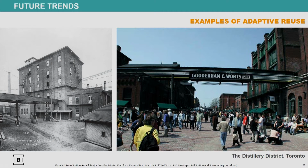And examples of, when I mentioned that I want to see where the big boxes are, where the big buildings are, our team wants to look at those because we see those underutilized buildings, particularly along the FEC corridor in that industrial area, as repurposed buildings into other things. In this case, the distillery district, this is Toronto, but you can see the bridge is still there, but the building has been redone, repurposed into a mixed-use development.